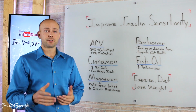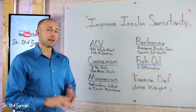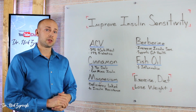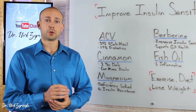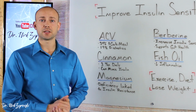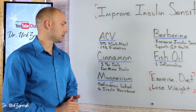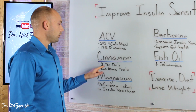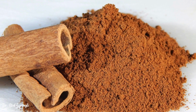Next on our list here is cinnamon. Now cinnamon, once again, is very powerful for improving insulin sensitivity and balancing your blood sugar, but research shows it does a couple really interesting things. First of all, it can actually mimic insulin. So it can actually have some of the same effects on the cell that insulin does, and it really supports healing that cell receptor. And when we looked at the research, what was found is that taking about 3 teaspoons daily was one of the most optimal ways to consume it.